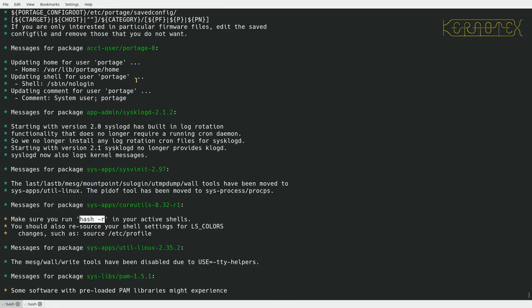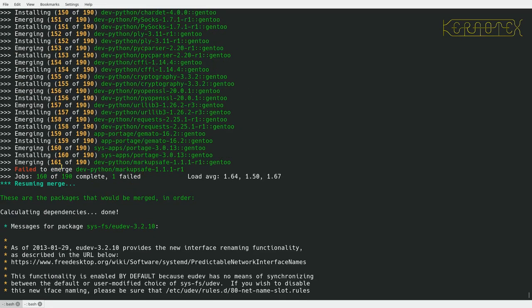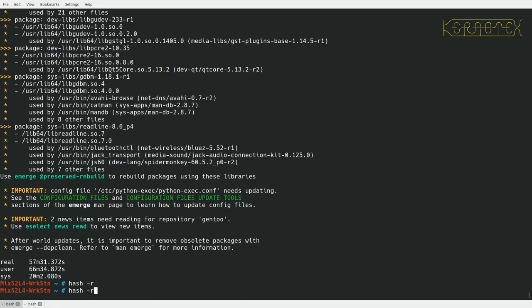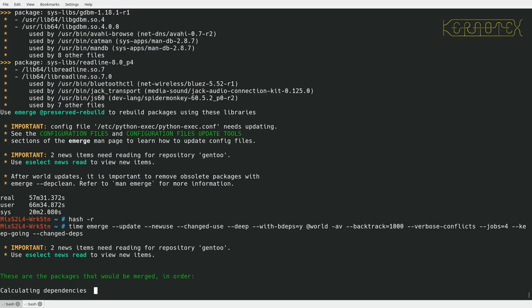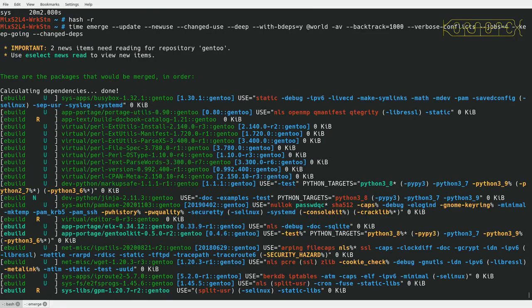Okay, well, what I'm going to do is, very near the end, it got 30 odd left to do, so let's retry this and see how far we can get now. Okay, that markup safe's there, so it might fail again, possibly. So let's see how far we get this time.